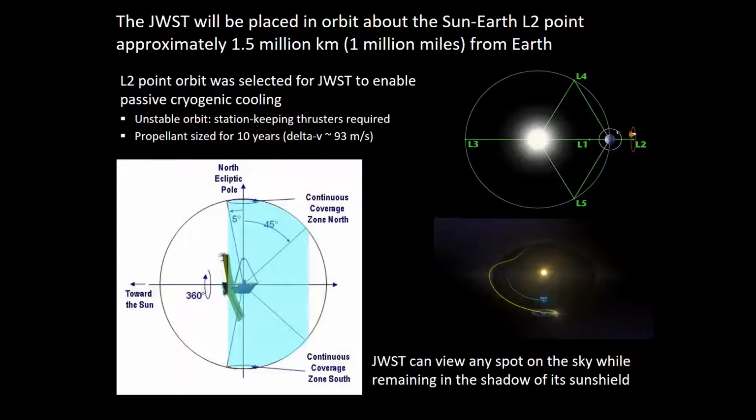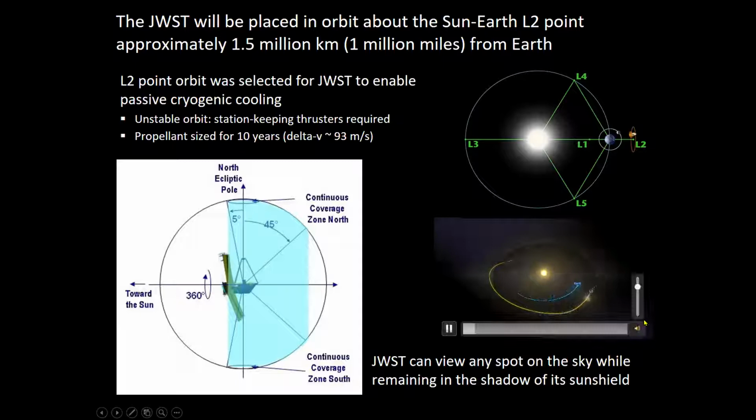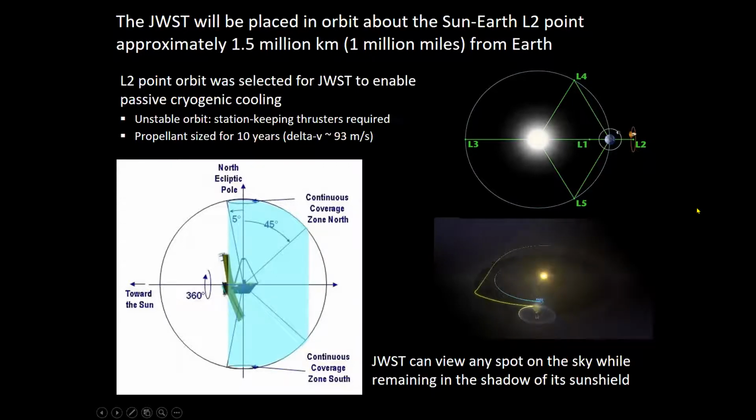The propellant for the station-keeping thrusters is sized to last about 10 years. It could last quite a bit longer, depending on how efficient we are at operating the JWST. But that propellant is what will ultimately limit the duration of the JWST mission. When that propellant is finally exhausted, the JWST will fall out of this orbit into a generalized sun-centered orbit, and the mission will be over. And so this is how it works. The JWST, as you can see here, is orbiting the L2 point as the Earth is orbiting the sun. And this allows us to cool the JWST and still point it all over the sky.